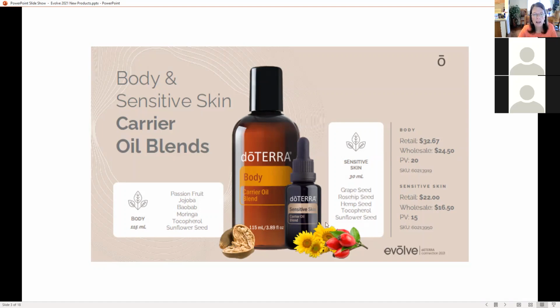They also have a sensitive skin carrier blend that has grapeseed, rosehip, hemp seed, tocopherol, and sunflower seed. Use alone or as a lightweight, hydrating, nourishing carrier oil. Use in bath, after shower, in a massage, or directly on especially dry areas. It's high in linoleic acid, known to fortify and protect the skin's moisture barrier.